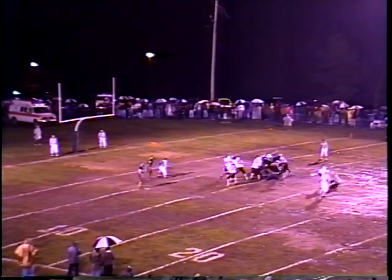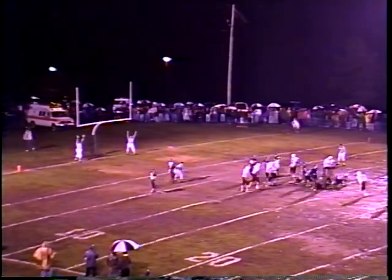Ball is set down, the kick is up, and it's good. And the Pikeville Panthers take the lead by a score of 7-0 with 6:54 left here in the first period.